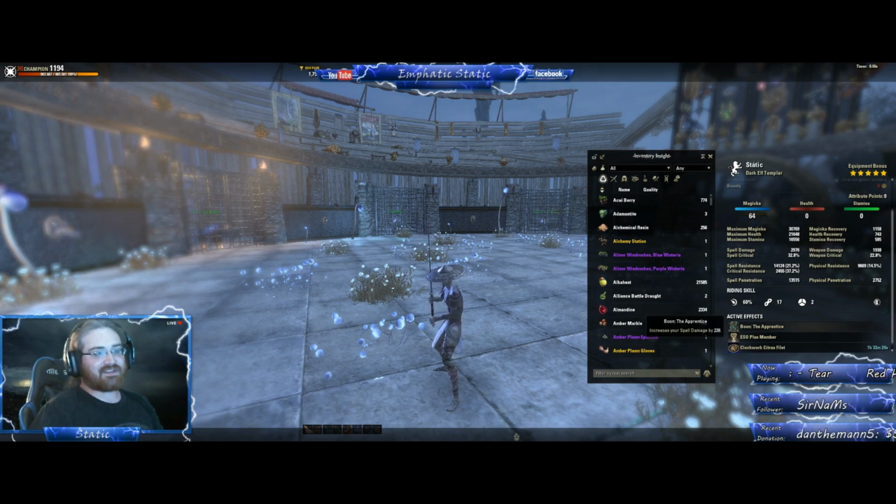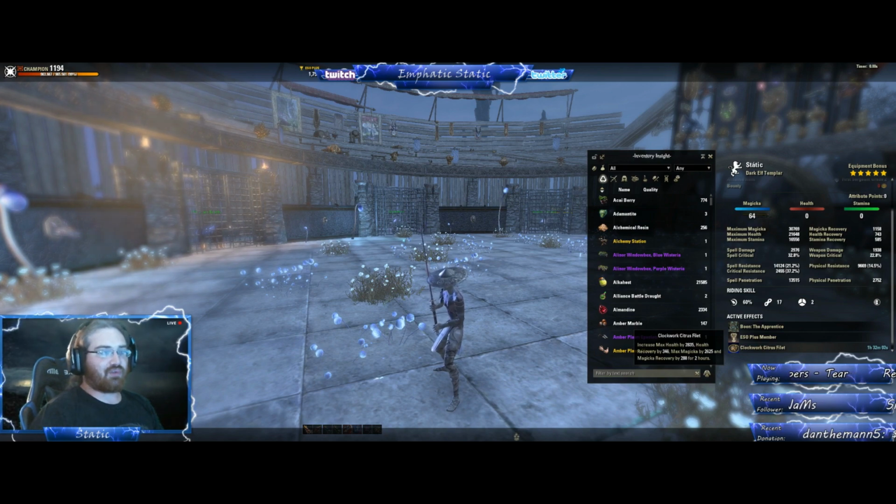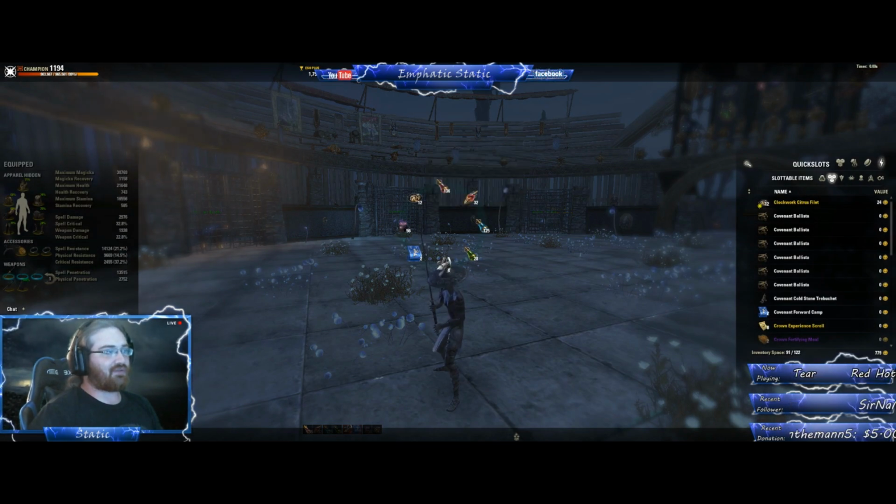We're running the Apprentice. I like that this double dips into damage and healing once again. You could run Lover, but I kind of feel like that's overkill on the penetration. You're pushing near 20k penetration then, which is nice for damage, but doesn't really do anything for the healing. Really, anything will work here. Crit damage. I just like the straight flat spell damage. We're running Clockwork Citrus Fillet, and for consumables, we're going to be rocking.